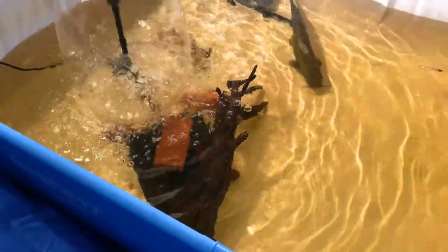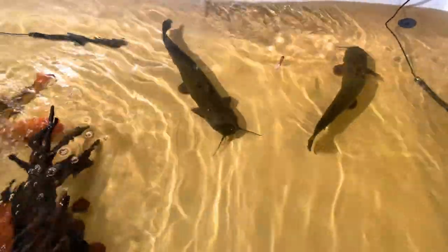And we got Inferno. So Inferno was in the 80 gallon by himself, and we decided to move him in here, and he has done amazing. He gets along with all three of these guys. They love it in here. They do great. We're usually either feeding them those huge massivore pellets, or we're feeding them the tilapia, and they just absolutely love it. So everyone's doing great.